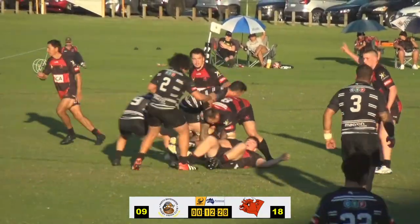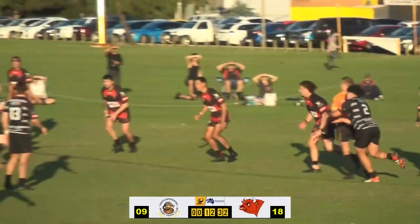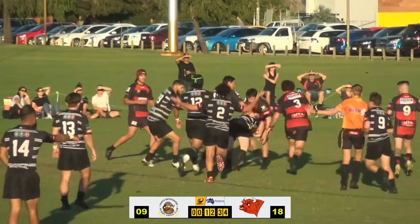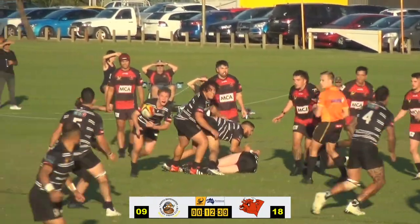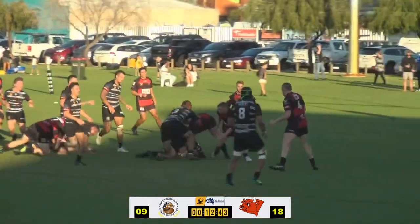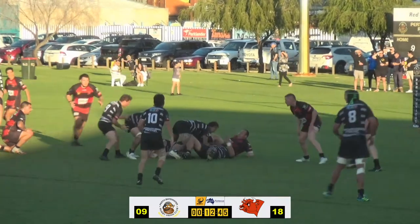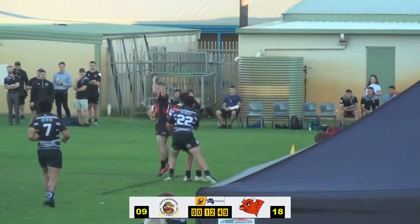Cutting through the middle. Ball's there. It's retrieved to Tafu, who feeds it out. Advantage. Max Veach hits the line. Penalty advantage has been called. Bayswater will continue to hit the line, getting himself in position through Ramsey, who puts a kick through.